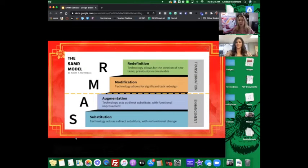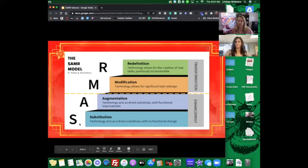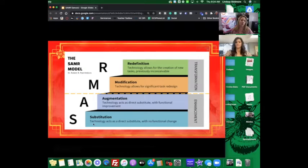This is probably the most common depiction of the SAMR model. It was designed by Dr. Ruben Puentedura, and this is the most common way you will see it. It looks like stair steps, but we're going to challenge that thought a little today. Essentially, you have your levels of SAMR. S stands for substitution, where the technology is simply a direct substitute with no functional change for what you would normally have been doing. Augmentation is where the technology acts as a direct substitute with some functional improvement. These two areas, substitution and augmentation, are enhancement. It's enhancing your instruction. But you'll notice there's this dotted line here.